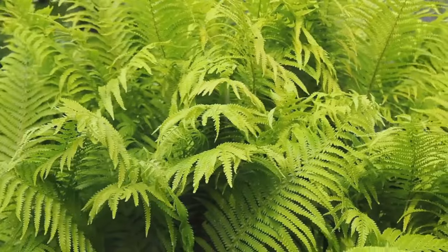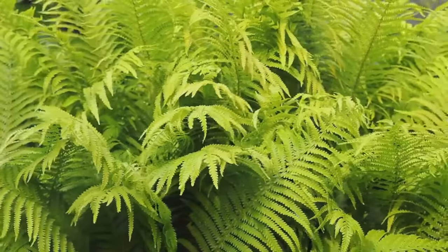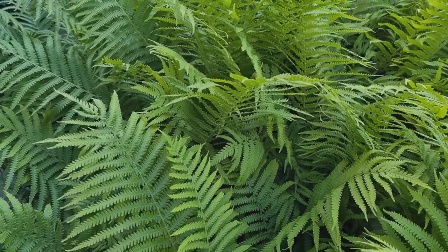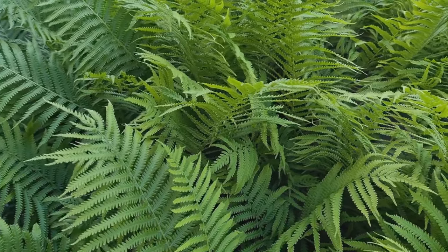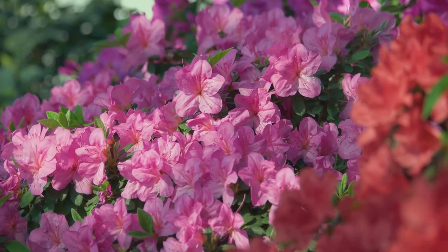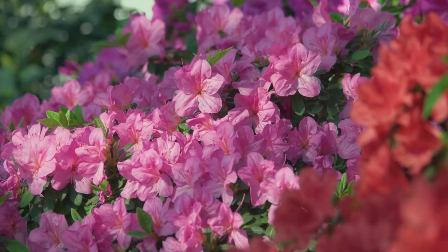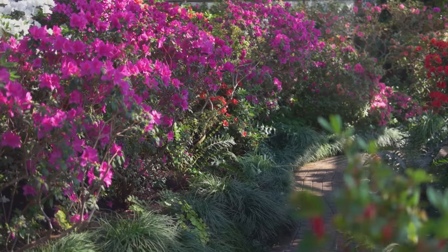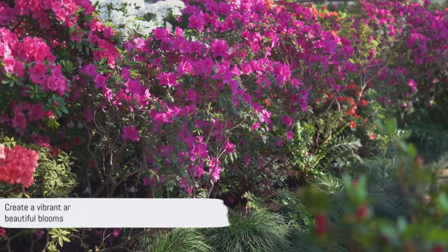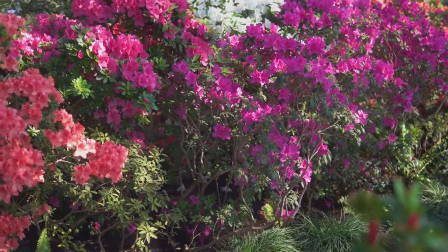And then, there are the ferns. Their delicate, feathery fronds bring texture and depth to a shade garden. Ferns are perfect for creating a tranquil woodland feel in your garden. Last but not least, the astilbes. With their feathery plumes and fern-like foliage, they thrive in the shade and add a touch of whimsy to any garden. With these blooms, your shade garden can be as vibrant and colorful as any sun-drenched landscape.